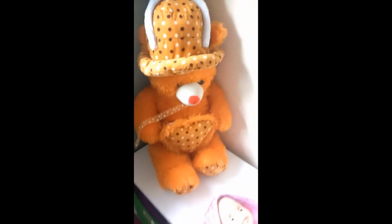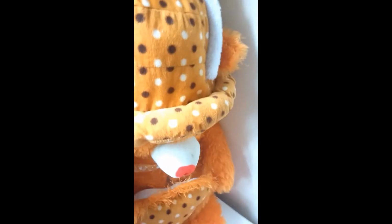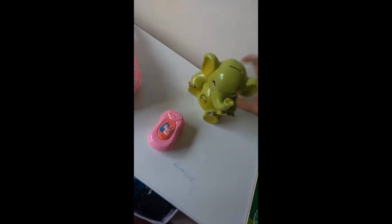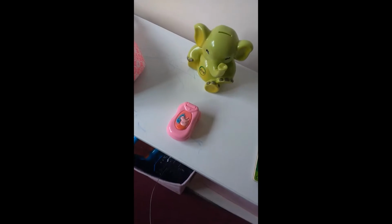And here is a big teddy bear. It's somewhat funny, my daughter kept some bunny ears there. And next, this is a baby doll in the basket. It's her favorite doll. And an elephant coin box and a Peppa phone. Toy phone.